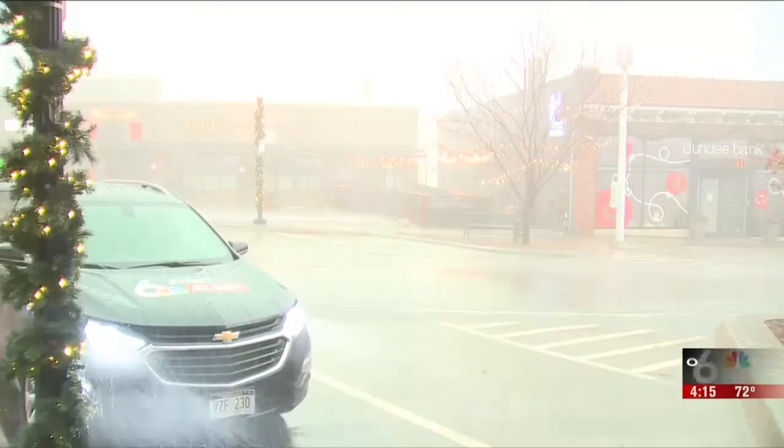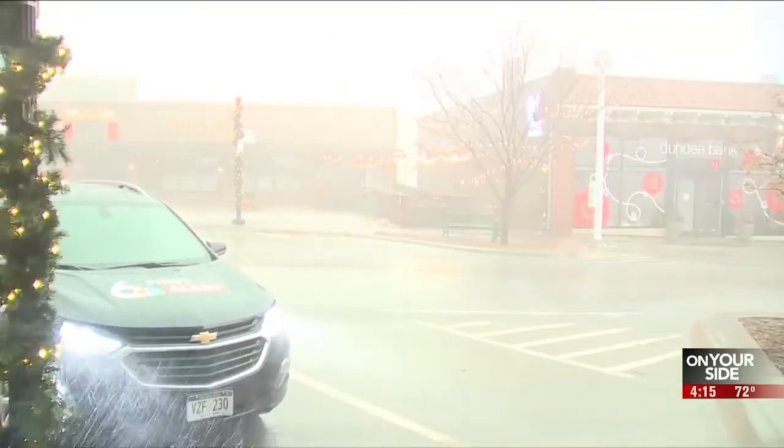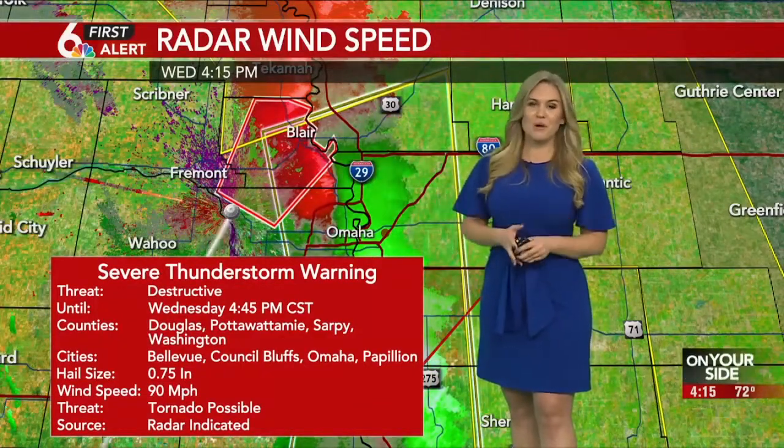It's bringing in that big concern for a wind hazard, damaging winds. Could see some tree damage out there. Wouldn't be surprised if we start to see some issues with power as well. So make sure you have a way to stay on top of these warnings as they track through. Have something downloaded on your phone. That could be our app. You could stream us on Facebook as well. We are live right now on the website if you lose the ability to watch us on TV.